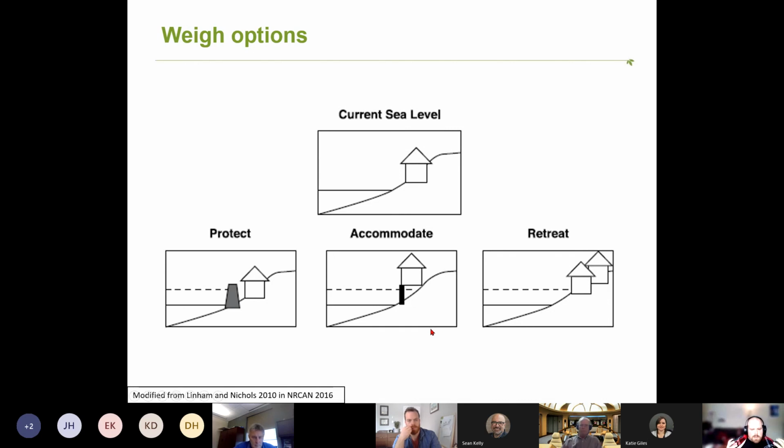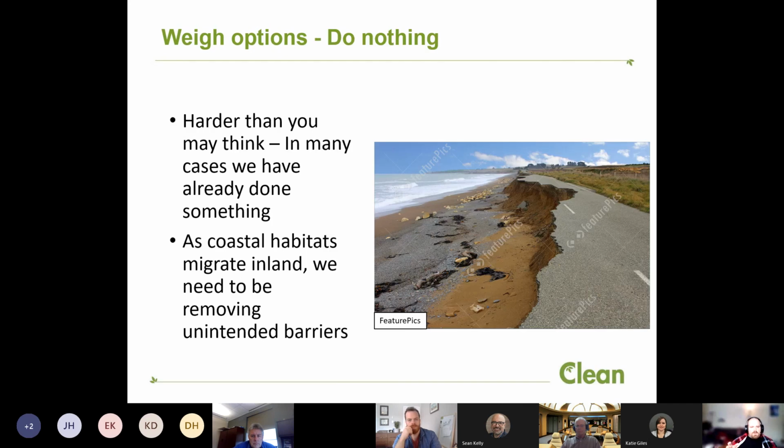So essentially, this is planning for places to flood occasionally, or we can retreat and just stay out of those areas that we know are going to be risky in the future. So I'll go more in depth with all of these options.